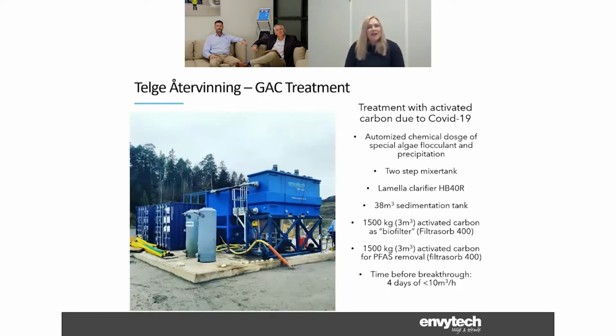So that was a big waste of money. We had also thought we were going to do a trial with IX resin, and you can see that in the foreground here, the 2 vessels. But as the carbon just failed in 4 days, we didn't see the point. So we never got to that, really.